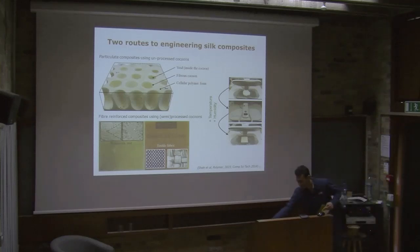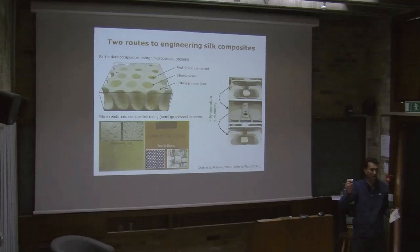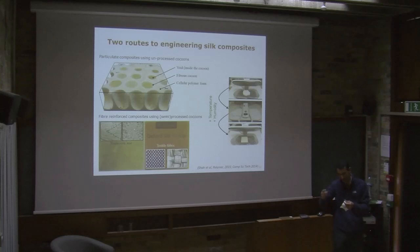Again, I'll pass these around. The other thing we looked at was, well, we have these cocoons, and to make silk textiles, what we do is we put these cocoons into boiling water, usually at 95 degrees C, and we reel the silk out by taking the glue out, the sericin. And in the process, obviously, we kill the worm. And then we reel the fiber, we spin it and spool it, and then after that we weave it into certain structures. And it's quite an energy-intensive process. So silk production itself is quite energy-intensive, and I'll go into that later on.